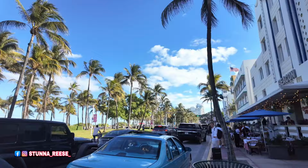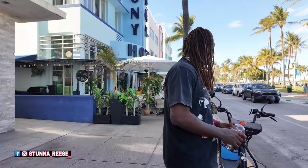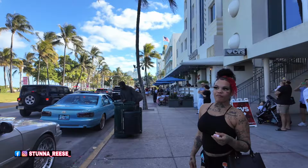Hey, I knew that was gonna get him. Too much on the car. No, it looks tacky. Yeah, Alabama. Too many stickers, you see all the stickers? It's like too much. It looks tacky. It's gotta be Alabama Georgia, bro. They got rhinestones on it.